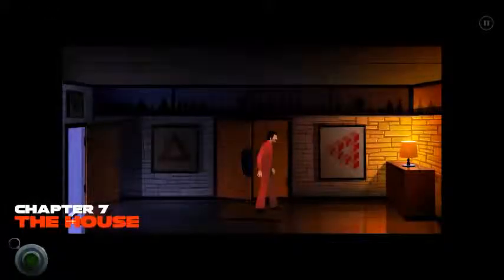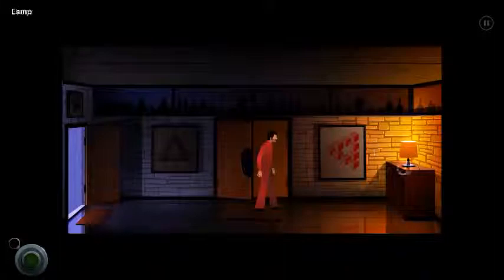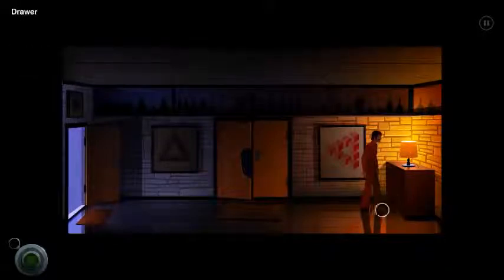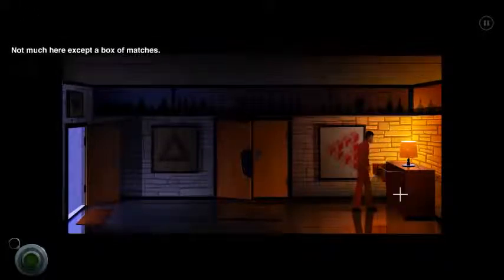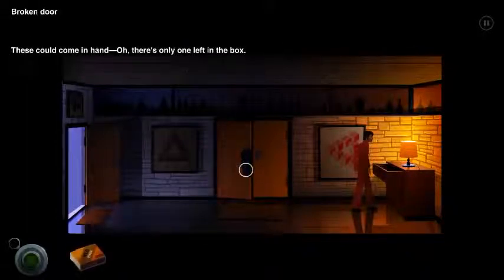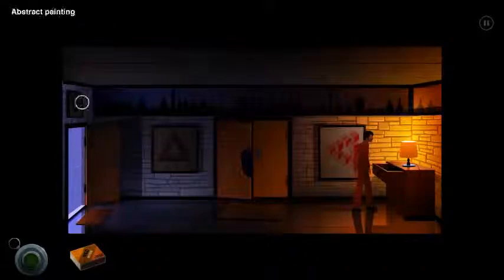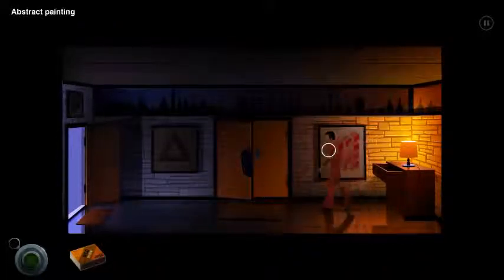Okay, but we still can't time travel. So many abstract paintings. I swear, everybody in this time is made on modern art. Anything in the drawer? Box of matches. We'll take the matches. All right. So assuming this is where we came in because it's broken. Well, let's check the paintings. There could be something behind them.